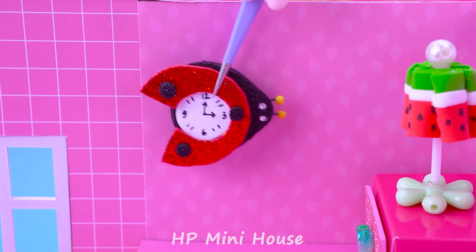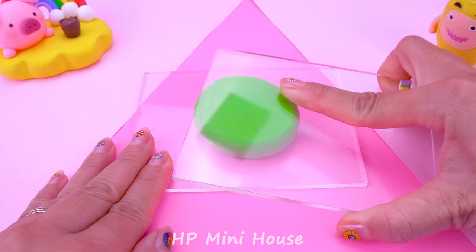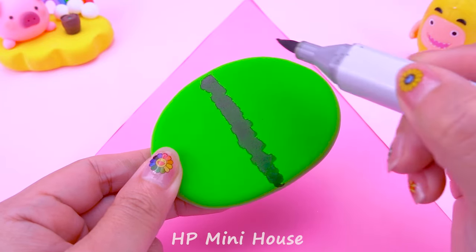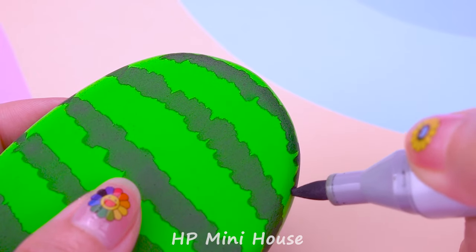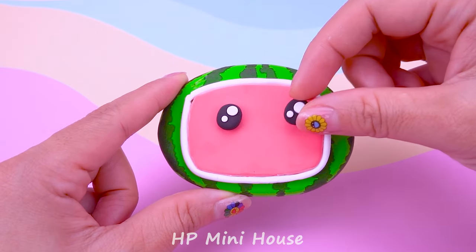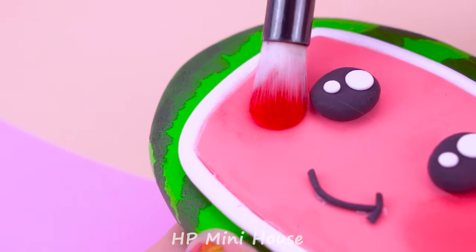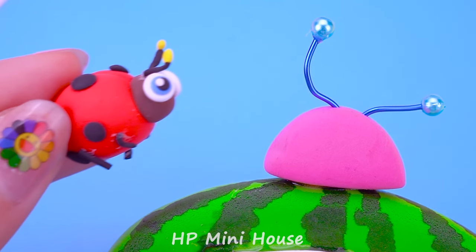What do you think this clock looks like, guys? I'll use this green clay to make the Cocomelon bed. Let's color together! Add sparkling eyes, a smiling mouth, and don't forget to apply blush! Yeah!